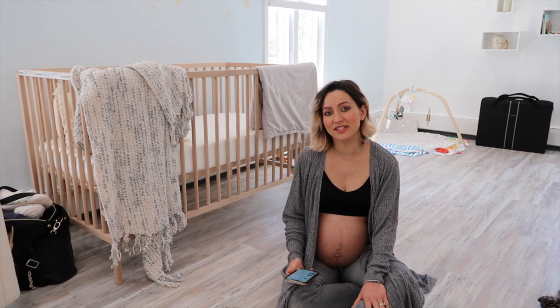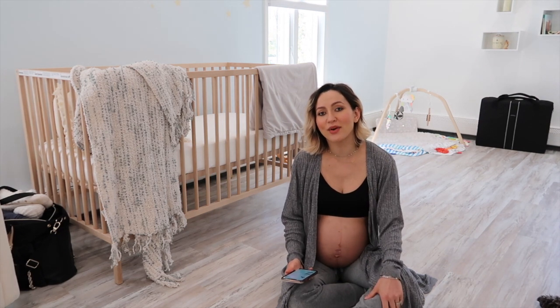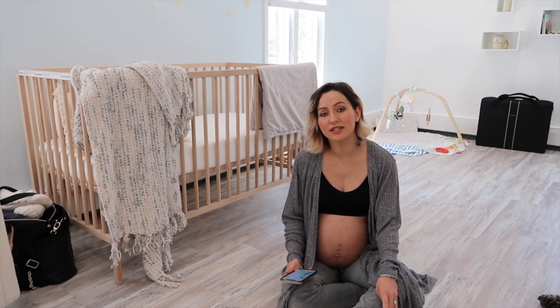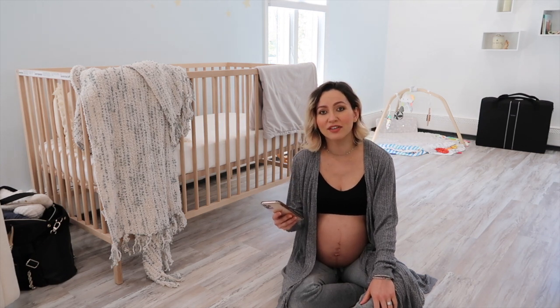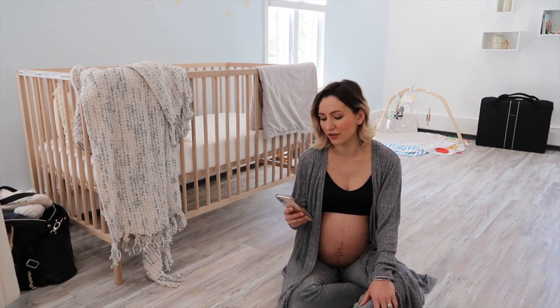I put the Vista V2 Stroller on my registry as well. I hope to have kids pretty close in age, so I wanted to make sure that the stroller is able to hold 2 car seats just in case I have a second one pretty close in age where I'll be using it for both of them. It is a pricier stroller, but I feel like it's very modern, has a lot of storage. I feel like a stroller is kind of worth the money compared to other things.